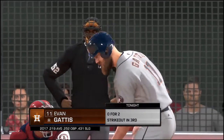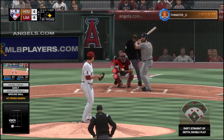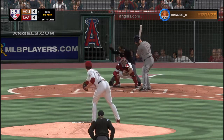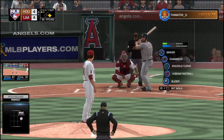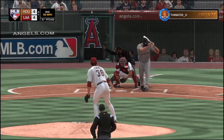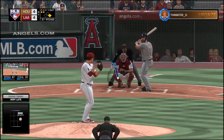Evan Gattis now standing in. He comes in 0 for 2 thus far. Drops in a strike to start the at-bat. 0-1. Here's the 0-1. Late that time for a strike. Clearly trying to control the running game with the slide step here.